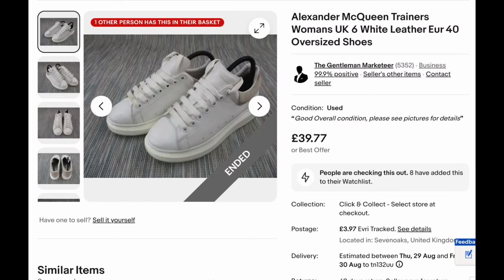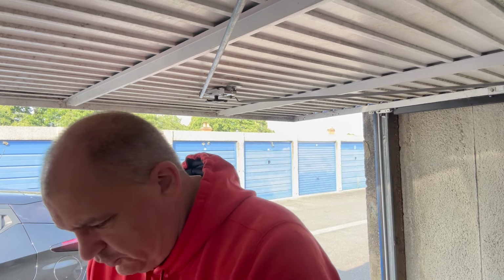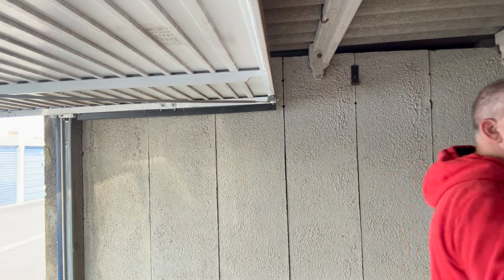But right, so now I've got the orders for the shoes. The first one is some Alexander McQueen trainers. These are the oversized ones. Let me just get you around. Hopefully you can see me a little bit better. That's that. So I just got myself a bag as well. I've got the IKEA bag all ready to go. Next we've got a pair of Asics, 14901. So a pair of Asics.